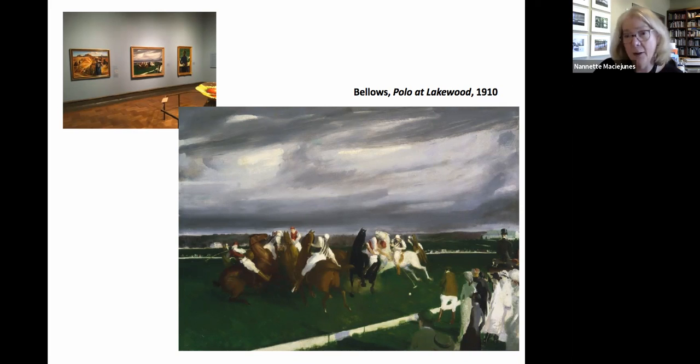And of course, his most famous painting is Stag at Sharkey's, which I hate to tell you, we actually had a chance to buy, and I don't understand, but the museum passed on Stag at Sharkey's and bought another great Bellows. We don't have Stag at Sharkey's, and Cleveland does. And that always makes me cranky, but we do have the most important public collection and one of the top 4 or 5 lithograph collections.